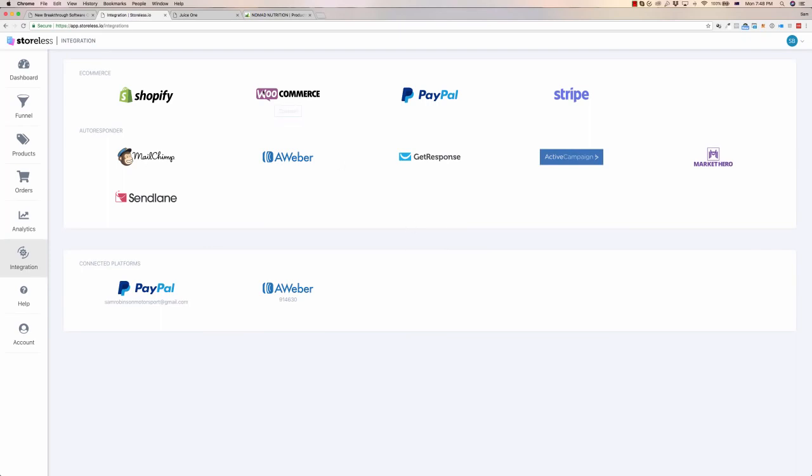This is all your payment processes. So you've got Shopify, WooCommerce, PayPal, and Stripe. You can all connect up with e-commerce. Autoresponders, a big selection of these as well, and you can edit the various connected platforms. You can connect, disconnect whenever you want.